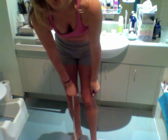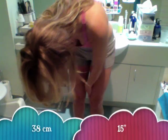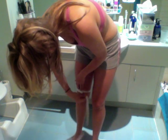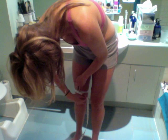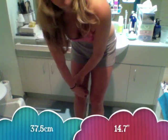But then I just do a couple of places that really aren't going to shift much, but I'm just doing them just in case. I do just above my knees, because I did have a bit of fat there. It's almost all gone now. So measure around here, 38 centimetres. This hasn't shifted for a while because I think I've lost most of it. Although, let's see, this leg looks like it's gone down a bit. 37.5. Wow, that one's gone down.